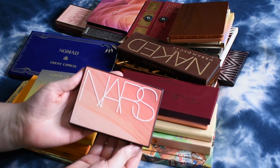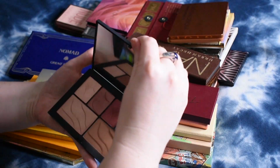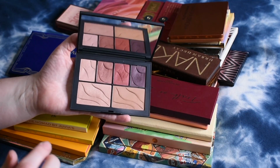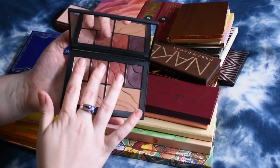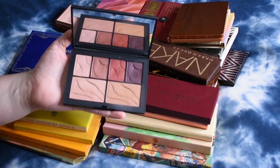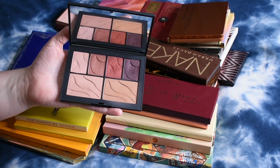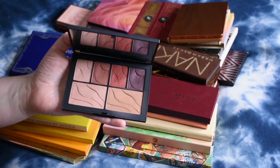Alright, this is the Nars, I want to say this is Hot Nights or something, yeah, Hot Nights palette. This one has almost like the butter bronzers from Physicians Formula, this really soft buttery texture. Everything is super light and super faint, but I think it works really nicely for when you're at the beach and you want to do sort of a no makeup kind of thing. So I'm going to hang on to this one.